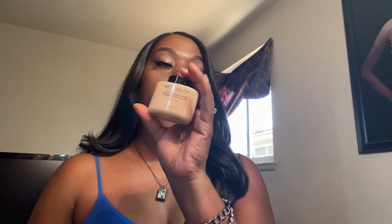Let's talk about these other two items. The Makeup Revolution Luxurious Baking Powder in Banana. It gives me a brighter look under my eyes, and I'm not always into that. But I can't say that it's bad.